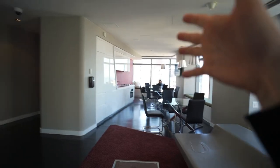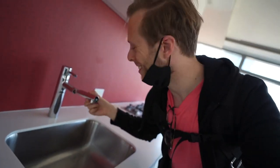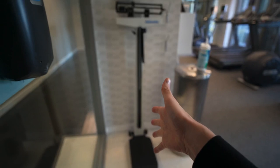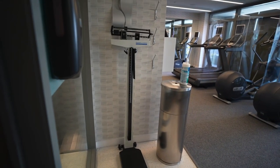There's places to sit, there's a kitchen. Does the common kitchen have a sink sprayer? Yes, it does. This is where the gym is located. That's cool, they got plenty of machines in here. And there's even a scale so you can see how you did at the end of the workout. Now, best of all, there's also a sauna. Right over here, check this out.